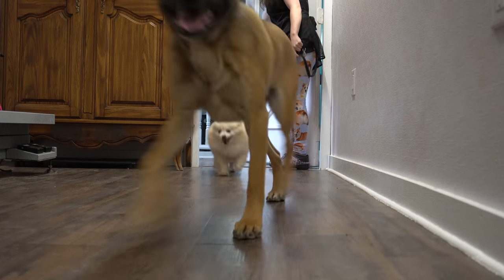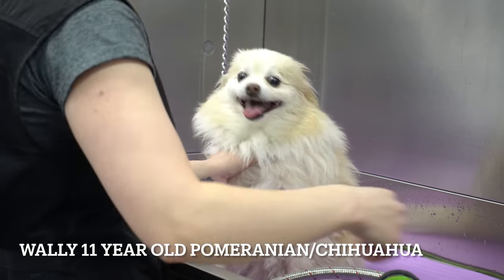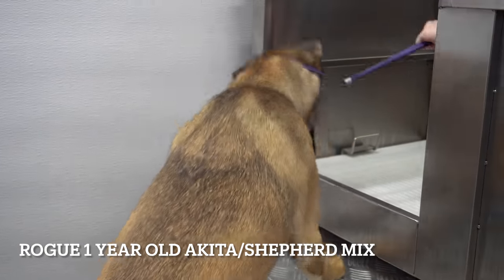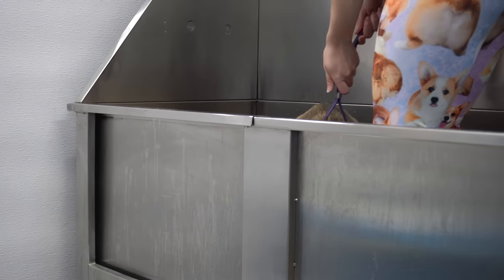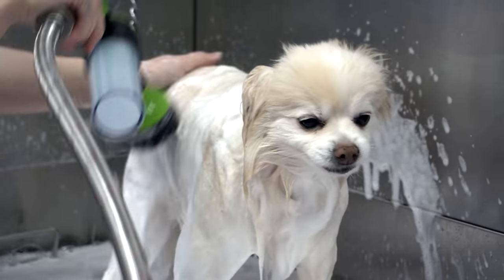Today, we have an adorable dynamic duo. This is Wally, the 11-year-old Chihuahua and Pomeranian mix, and his sister Rogue, the 1-year-old Akita and German Shepherd mix. Both Pomeranians and Shepherds are my favorite breeds, so this is going to be a fun appointment for me.